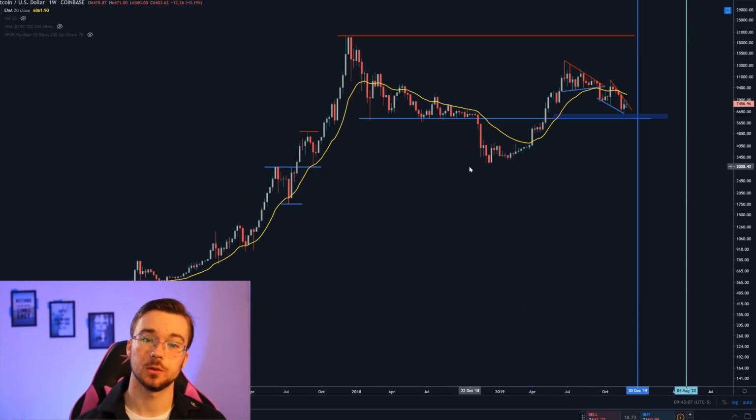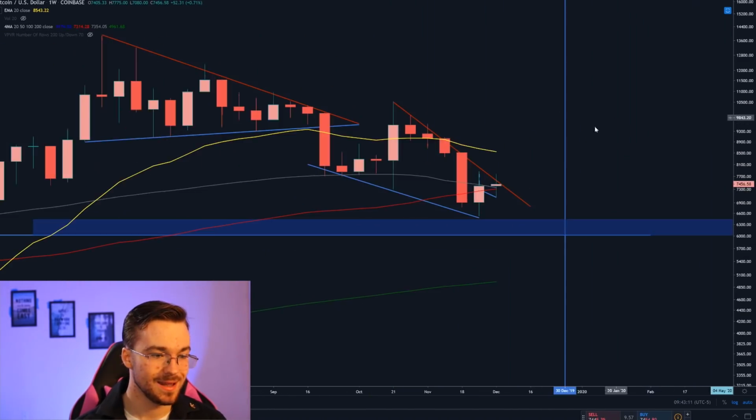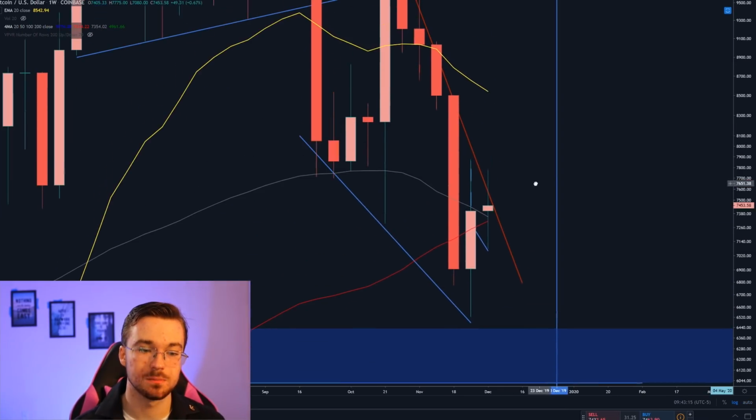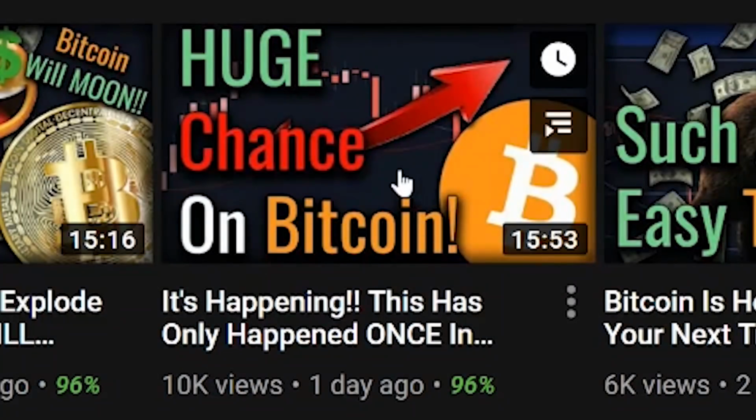Some of those technicals would include the weekly chart, guys. Check this out. If we bring up our moving averages here, we're going to find that this golden cross between these two moving averages is even closer to happening than it was before. By this time next week, we're going to have that golden cross between those two moving averages. If you haven't already, go back and watch this video right here where we talked about that golden cross and why it was so important.